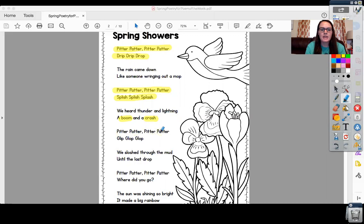Pitter patter, glip, glop, glop. Okay, we have pitter patter again. And now we have some other onomatopoeia words, glip, glop, glop. Those still help us hear that water tapping. We sloshed through the mud until the last drop. Pitter patter, where did you go? The sun was shining so bright, it made a big rainbow. All right, guys, I think we found all of the onomatopoeia words. These words really helped us as we read this poem to hear the sound of rain falling. It helped us really hear a spring shower as we read.